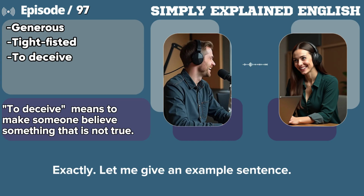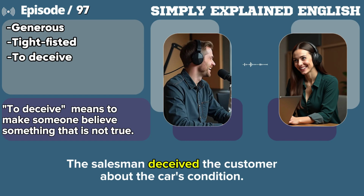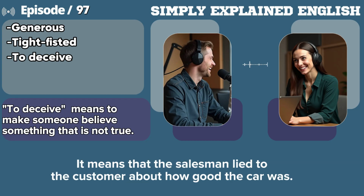Exactly. Let me give an example sentence. The salesman deceived the customer about the car's condition. It means that the salesman lied to the customer about how good the car was.